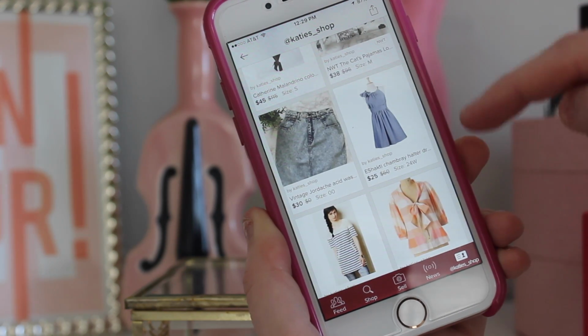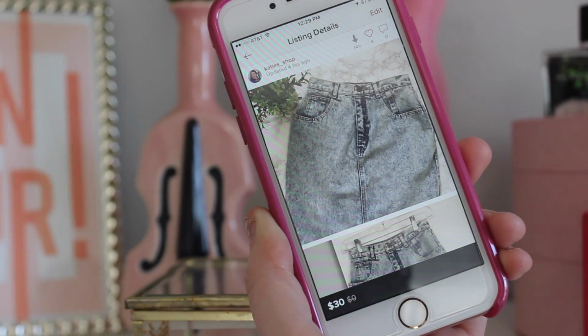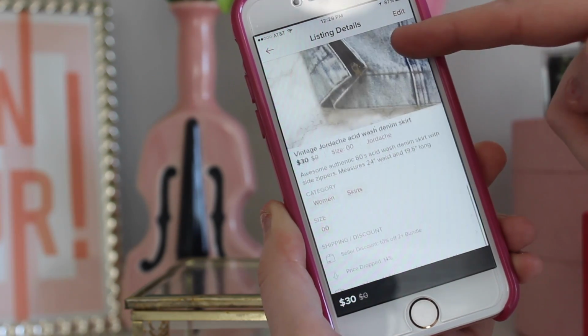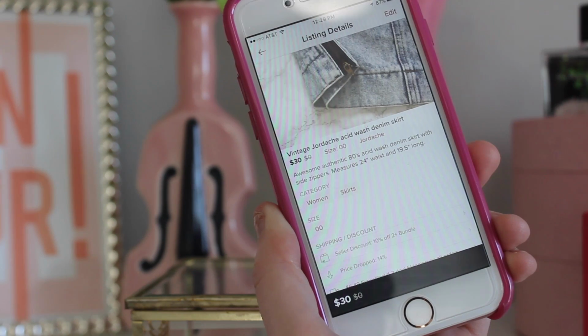Measurements are also really important for vintage items since the sizing is so different. I currently have this Jordache skirt in my closet that didn't have any kind of size tag, so I had to make sure to include waist and length measurements and estimated the size that it would equate to today so that shoppers could easily search for it.